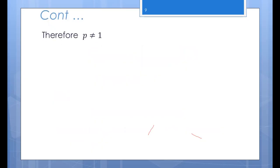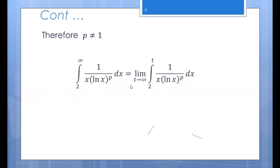So let us assume that p is different from 1, because when obtaining the integral, if p is exactly equal to 1, there will be a condition which can make the expression undefined. Therefore, if we assume p is different from 1, we have this improper integral, which is equal to the limit as t goes to positive infinity of the integral from 2 to t of 1 over x times ln of x to the power of p dx.